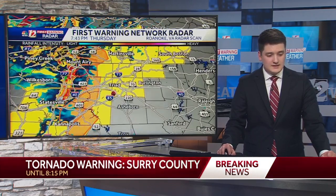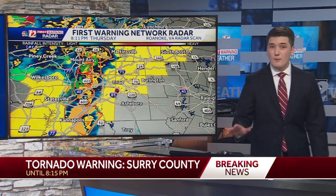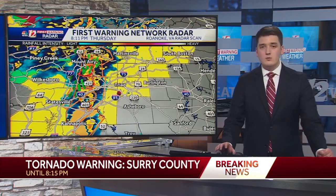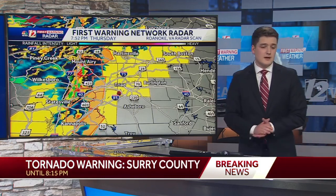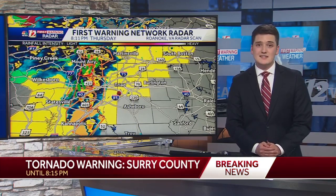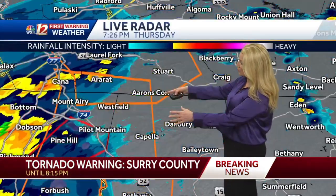Moving into the Triad, we just have that one tornado warning that will be going for the next 4 minutes or so. Once that storm moves out, the warning will likely be allowed to expire. But again, the main concern for us now will be turning to damaging wind gusts of maybe 60 miles per hour as this line continues moving off to the east into the Winston-Salem, Lexington, and really Triad area. Michelle? Thanks, Dylan. Very comprehensive information for us as we still watch those severe thunderstorm warnings.